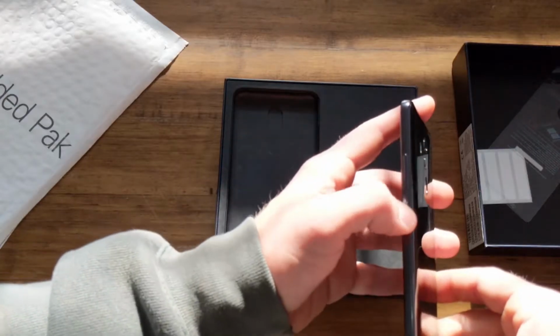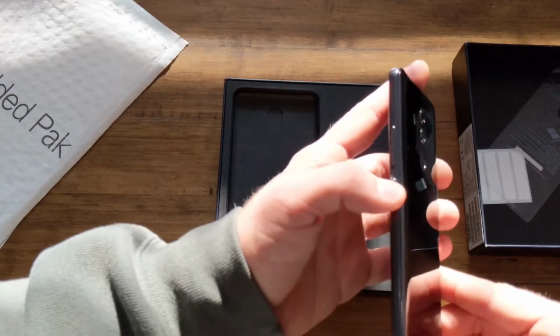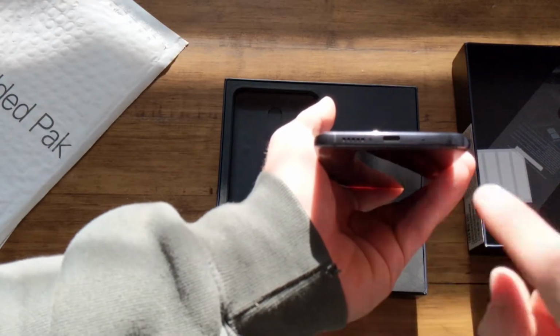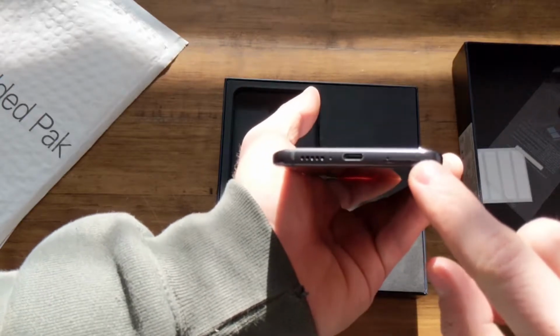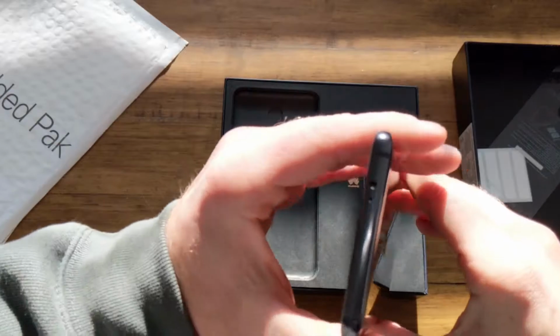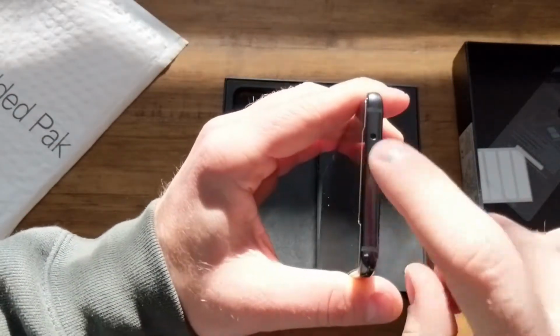On the side, we have your power and volume rocker. Power has a little bit of texture to it, so you can find it. The bottom, you have your speaker grill for your down-firing speaker, and you also have your USB-C and your microphone. You also have antenna bands that you see here at the bottom. At the top, something of the days of old, this phone still has an IR blaster.